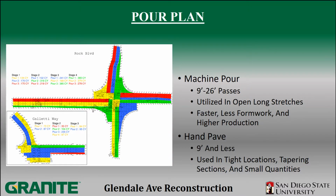As for hand paving, we use this in sections that are 9 foot and less, because we cannot fit a machine in there and it does not serve any purpose to actually use the machine. Additionally, it is used in tight locations, tapering sections, and for areas of small quantities.